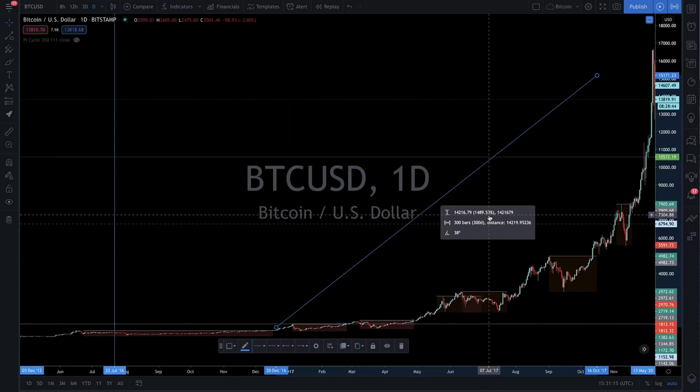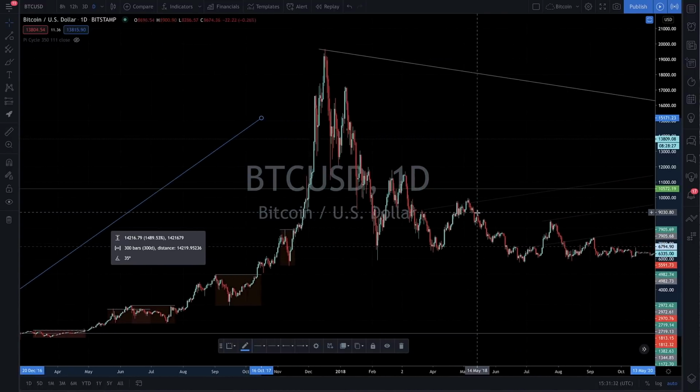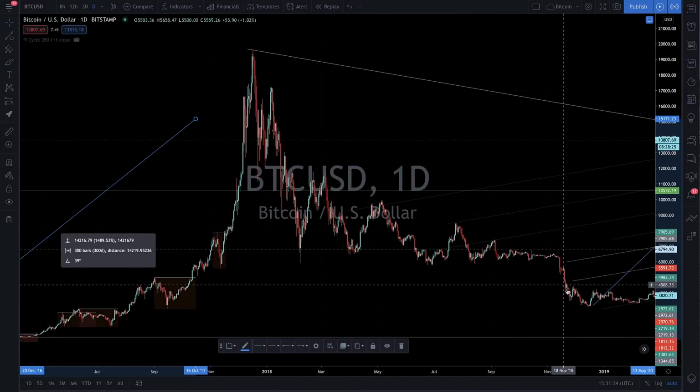For a lot of people, this is simply the best way to trade this Bitcoin bull market cycle. That is an enormous increase on your capital. Now, by the way, you'll also then get to reaccumulate down towards the low.